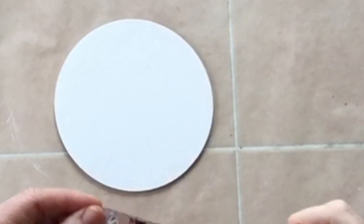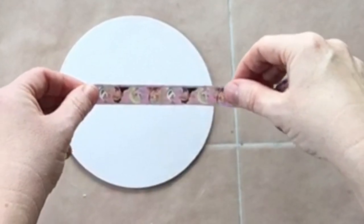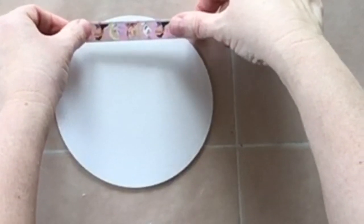Once your base coat is completely dry, we're going to use some low tack tape, painter's tape or washi tape to make our stripes. Now in retrospect, I would definitely use the painter's tape. I was trying to just make thinner stripes on mine, but you could find thinner painter's tape or just cut the painter's tape in half.